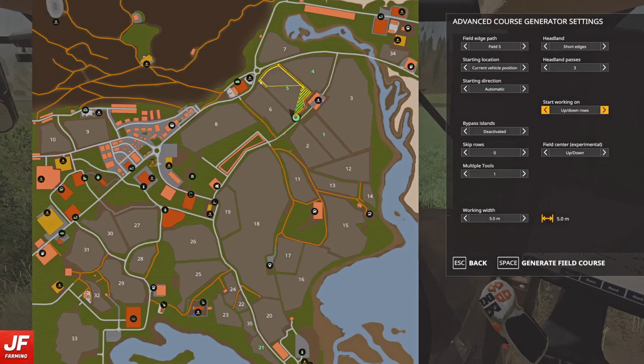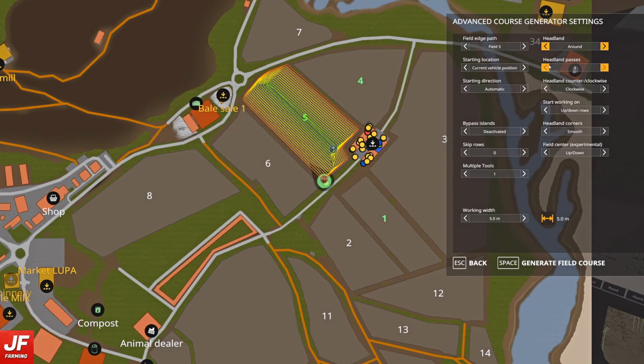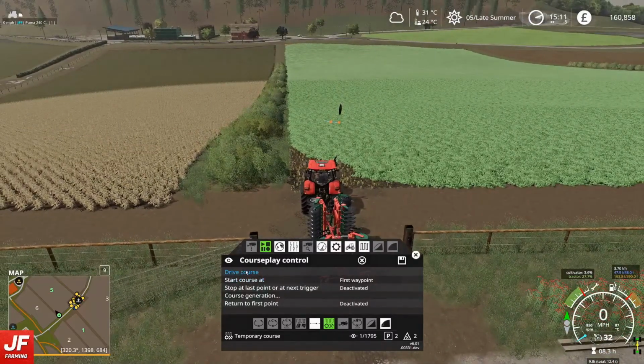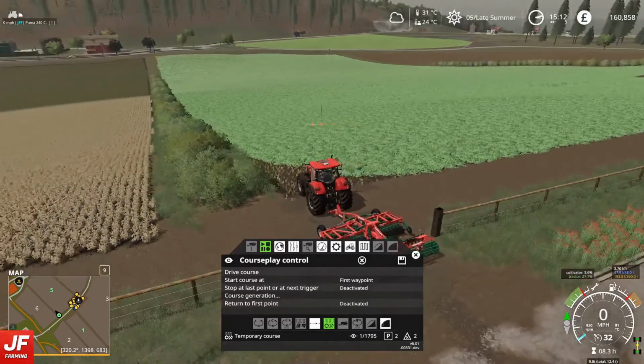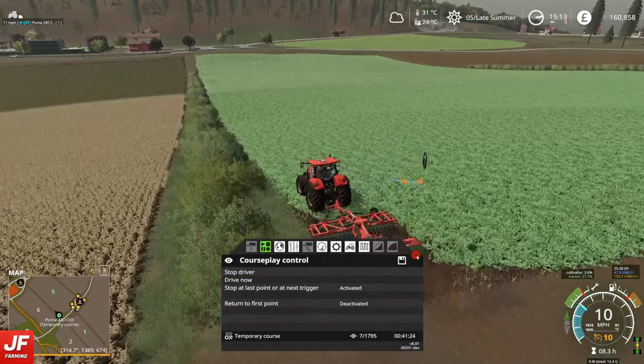Right, generate course. No, that is horrific. What about that one? That doesn't look much better either. Okay, we'll go with 2 then. We'll just go with standard. So we will do the headland passes first. Turn in the corners. Bypass islands, no need. Let's have a look. That looks good. So, yeah, we're starting right here then. Get them unfolded. And drive course. Okay, so that's going to take 40 minutes.